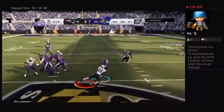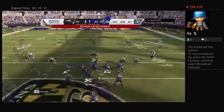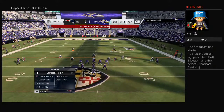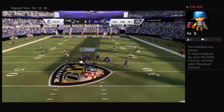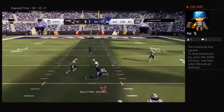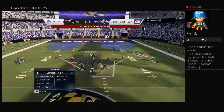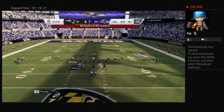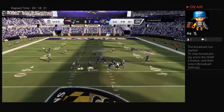On 1st down, it's Ingram. He takes it down to the 42, a 5-yard run. Jonathan Jones on the tackle. 2nd and 5 now. Jackson, and a diving grab. I think he got that, yes. 9 yards to pick up there, and it's a 1st down. So they'll come up 1st and 10 now from the 33.